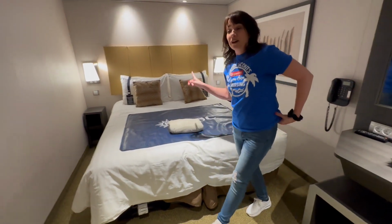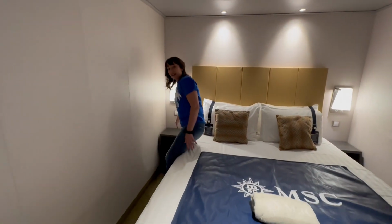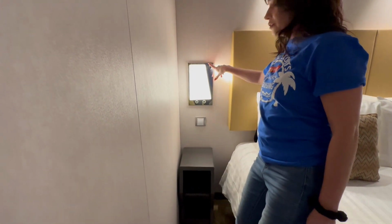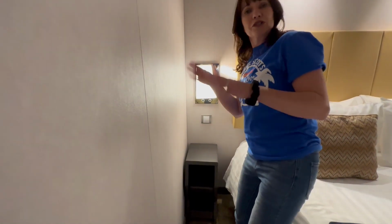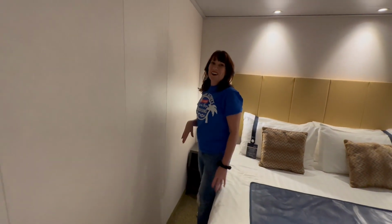Okay, now on either side of the bed, you have a nice little shelf here that you can put your phone or your book or whatever. And you have these little reading lights here, and the light switch is right there. And then the light switch for the whole room is right here. So once you get in bed, you can turn off the lights from your bed. And that's great. Okay, now let's go and check out the bathroom.